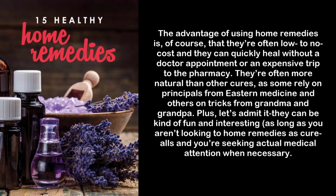They're often more natural than other cures, as some rely on principles from Eastern medicine and others on tricks from grandma and grandpa. Plus, let's admit it, they can be kind of fun and interesting, as long as you aren't looking to home remedies as cure-alls and you're seeking actual medical attention when necessary.